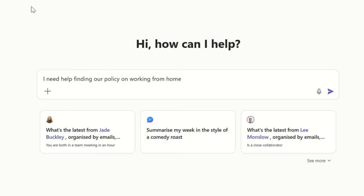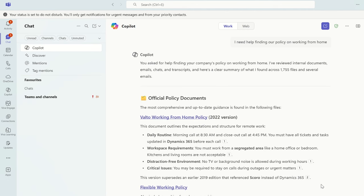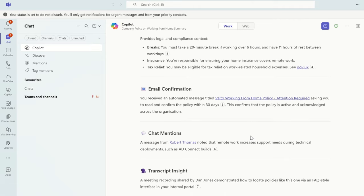Number 3, less time searching, more time doing. If you've ever wasted 20 minutes trying to find one file, you're going to love this. Copilot changes the game. You can now ask your system for the answer, summarize last week's meeting, or find me this document, and it just appears. No scrolling, no clicking around, just answers.